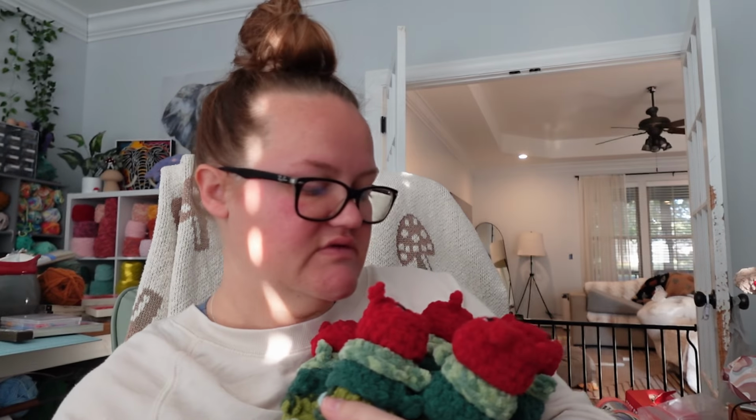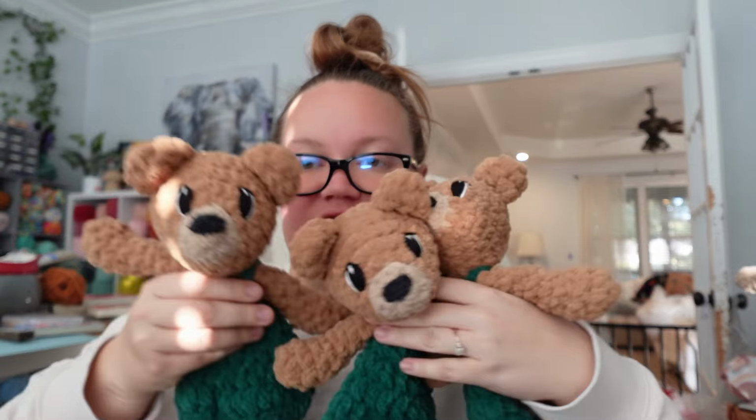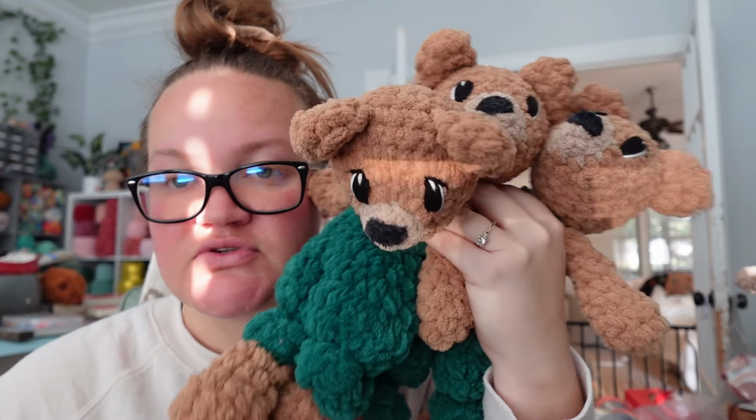So that's what, 5 times 25, 125. We have 3 of the corduroy bears, and I charge $35 for these without the book. So that is $105 in inventory right there.